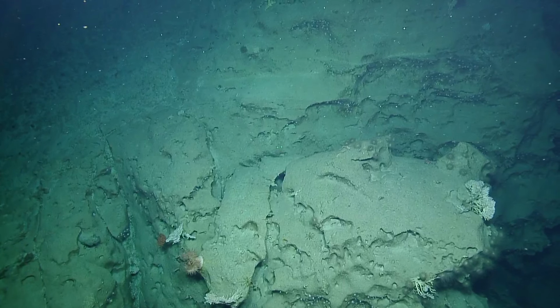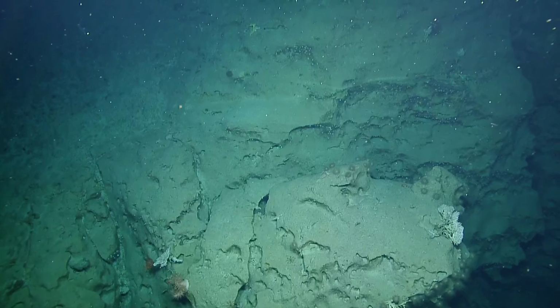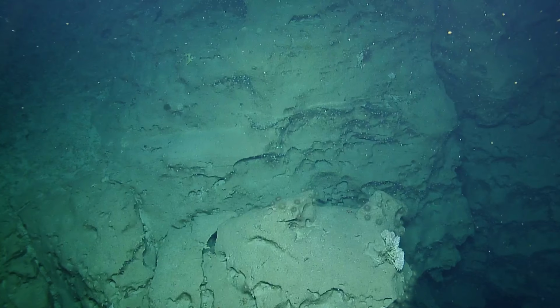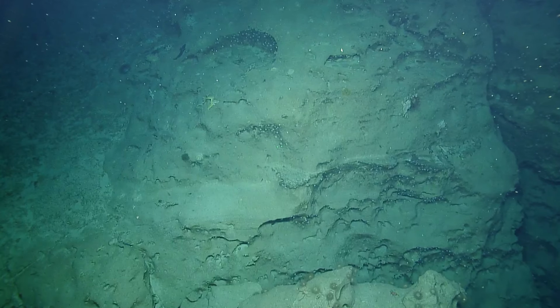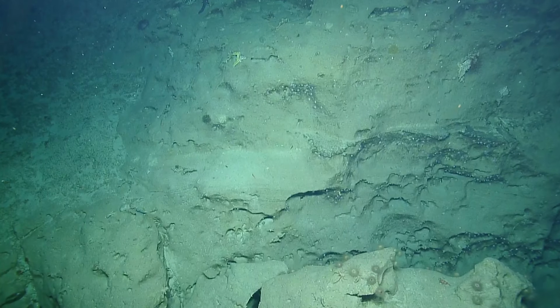There's a little coral tuft. Upper right. Are all those urchins on the undersides? Yes, facing us too. There's a lot of them. Yeah. Boy, they do like that downward facing surface. They're just vacuum cleaning.